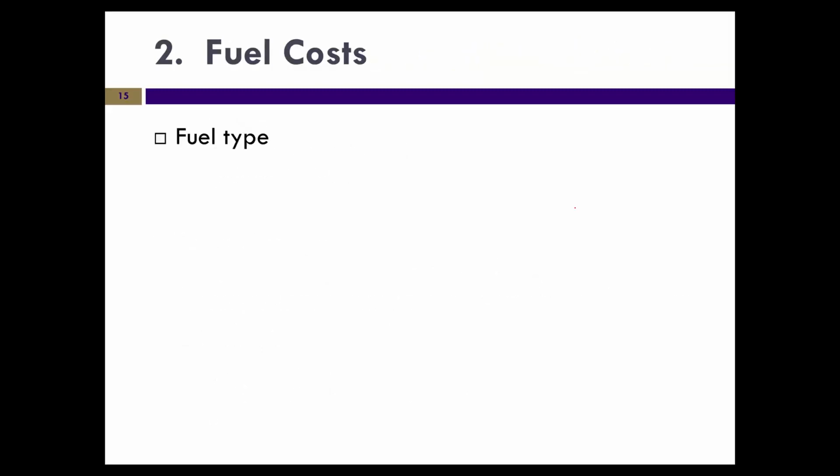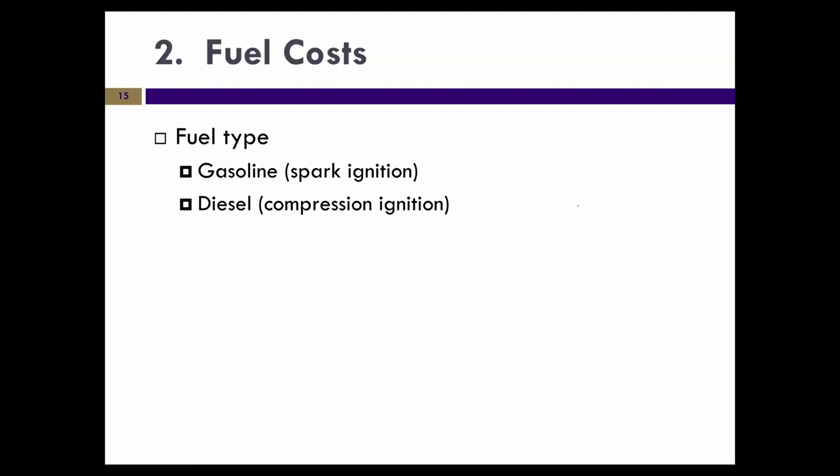Fuel costs can be calculated based on the load or the requirements we have of the vehicle. We have two types of engines. We talked about spark ignition, gasoline engines, and compression ignition or diesel engines. For a lot of reasons, gasoline is able to give us a much faster acceleration, which is why drag racing cars have gasoline engines and not diesel engines.